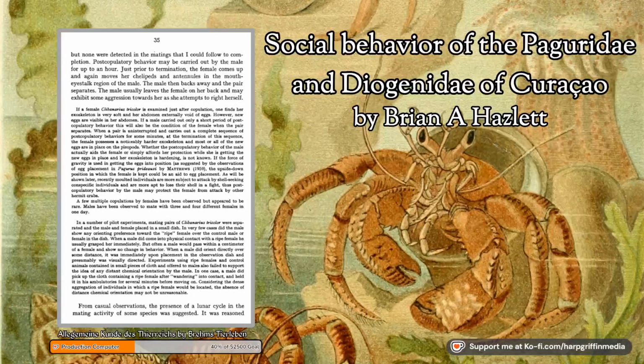In a number of pilot experiments, mating pairs of Clibanarius tricolor were separated and the male and female placed in a small dish. In very few cases did the male show any orienting preference toward the ripe female over the control male or female in the dish. When a male did come into physical contact with a ripe female, he usually grasped her immediately, but often a male would pass within a centimeter of a female and show no change in behavior.